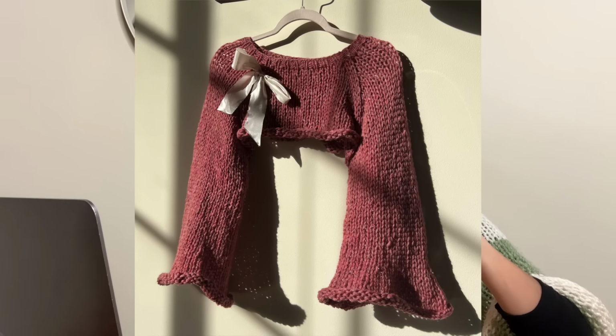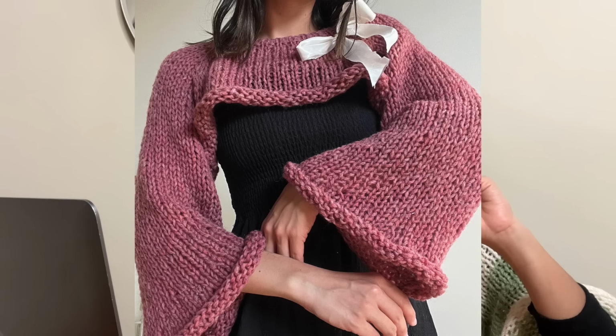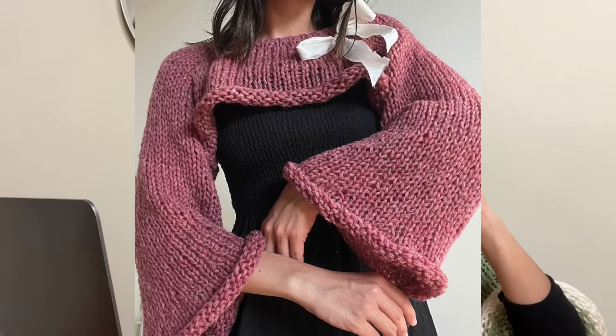Okay, so then I knit my first bolero of the year. I think my only bolero of the year actually. It was a yarn by Plymouth Yarns. It was called the Tuscan Air yarn. It was super light, so it was good for a summery garment. I just made little bell sleeves and then I attached the bow. So this one sold at the first market that I ever did. By the way, I did start doing the markets in April.